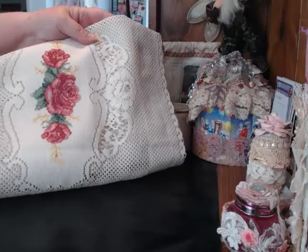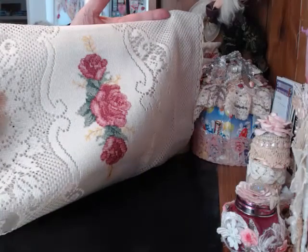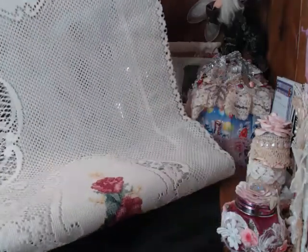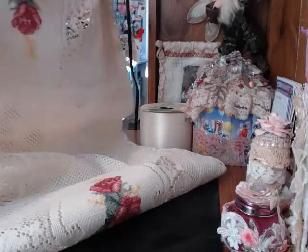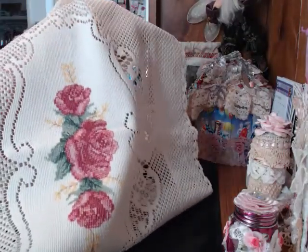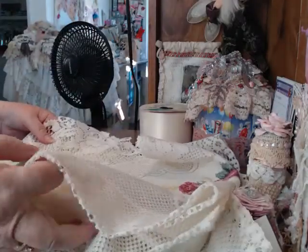This is a table runner with the roses and then the lace on the edges, and it's pretty long. It's got 1, 2, 3 of these medallions along the length of it. So it's a pretty big runner.